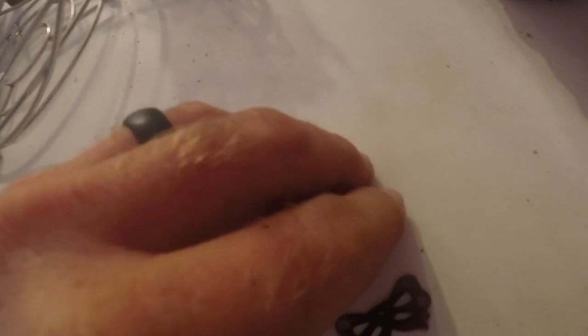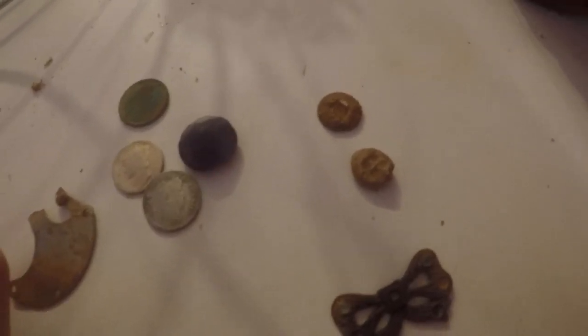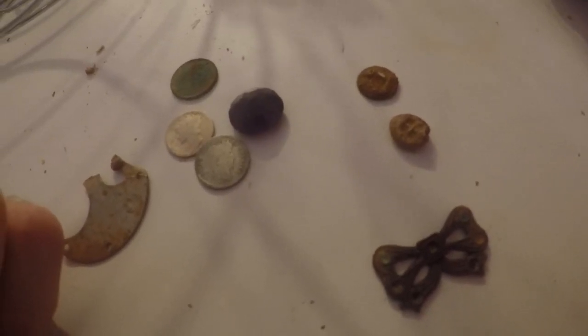But then I found a couple of buttons. Not flat buttons, but they're still really cool. So I'll be back out there sometime or another to do more of a thorough hunt. I just cherry picked most of the high tones and stuff.